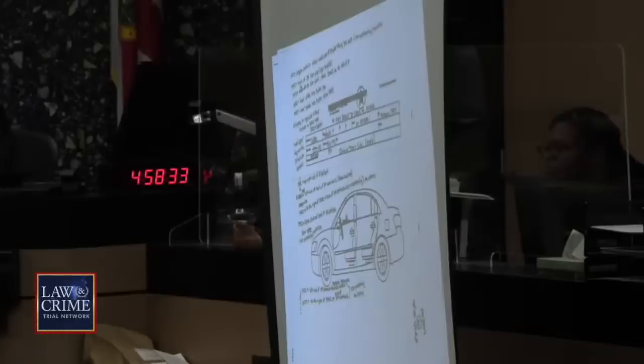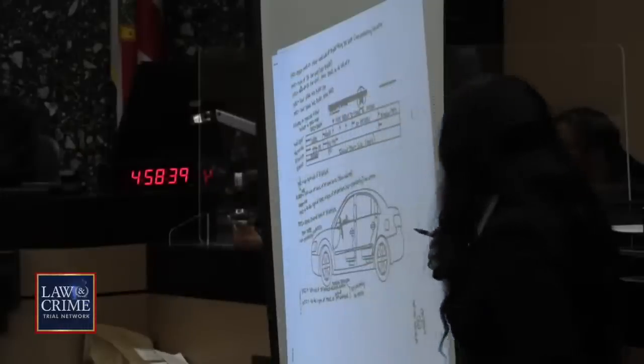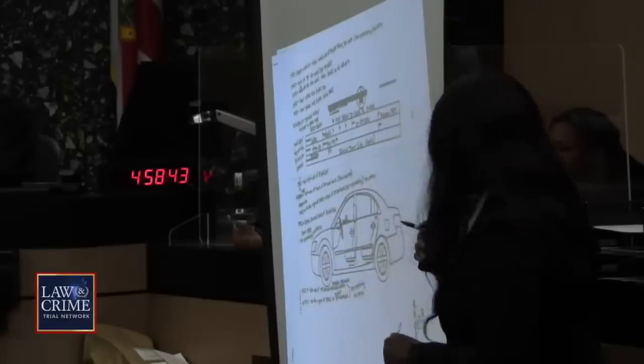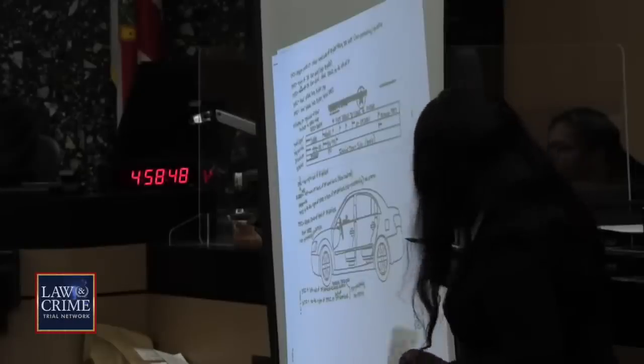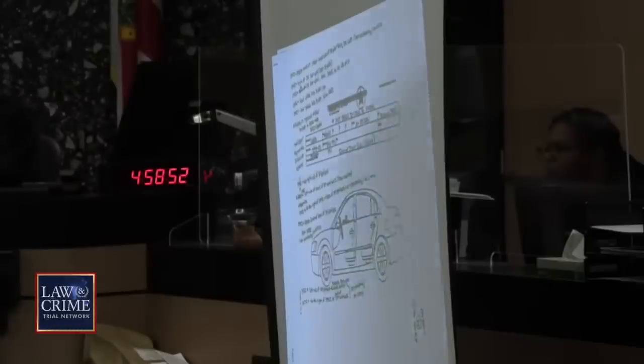Doesn't appear to, no. Okay. So none of these demarcations are indicating the front windshield, is that correct? Correct. Okay. So these are all other interiors of the vehicle then in this particular page, which I believe was 4 or 5. Yes, ma'am. Okay. Moving now to the last page.